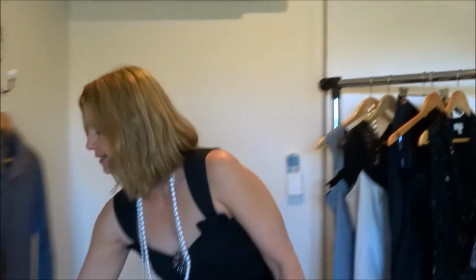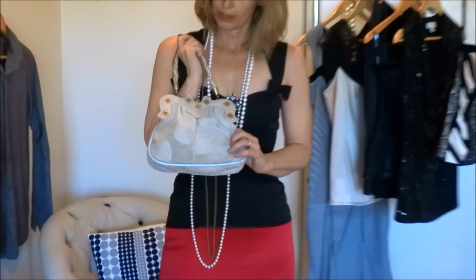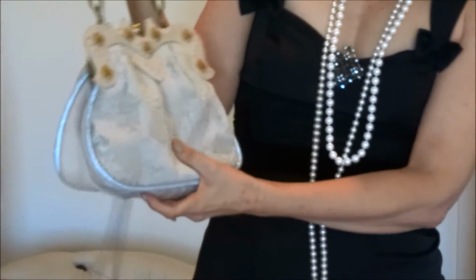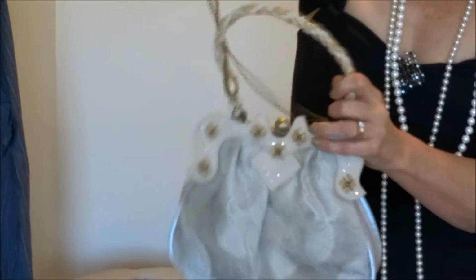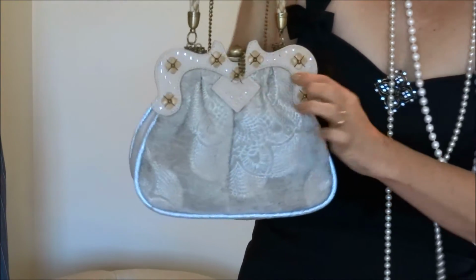This is a handbag that I love, which to me reminds me of old vintage or old Hollywood. It's a Spencer & Rutherford bag. It's got the chain here, and I don't know if the camera can pick it up, but it's got all the little bling blings on it.